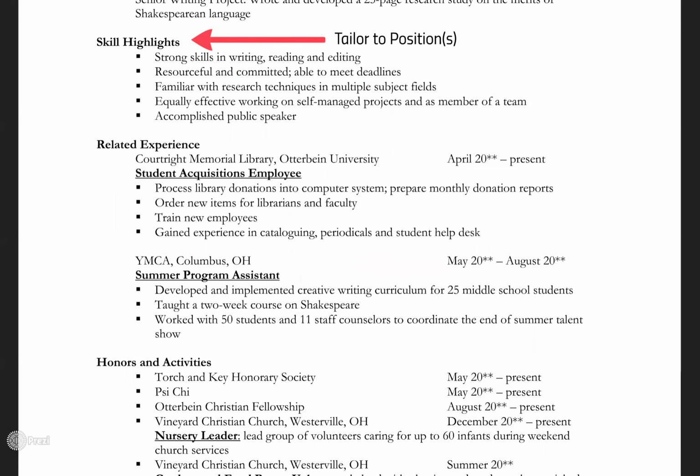So the next section on this one is related experience. So related meaning that the person gained some skills in these experiences that are related to the jobs that they're applying for. So if you look at the dates here, you can see that they're starting off with present and then working their way down. We don't have those dates filled in actually, but you do want to make sure that you're listing your most recent experiences first and then working your way to the oldest.